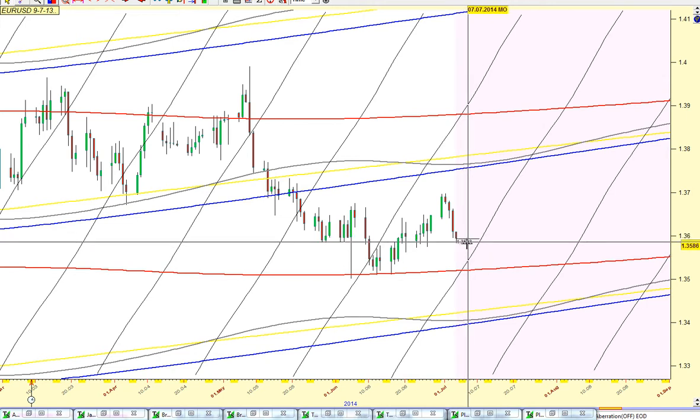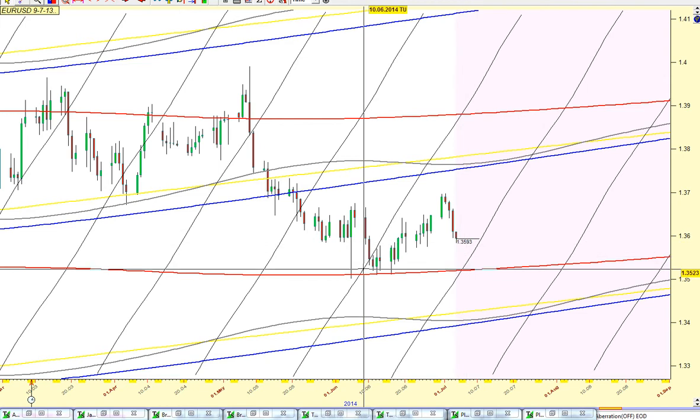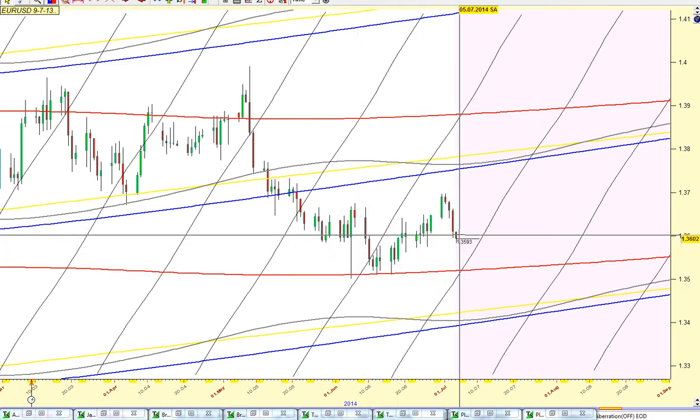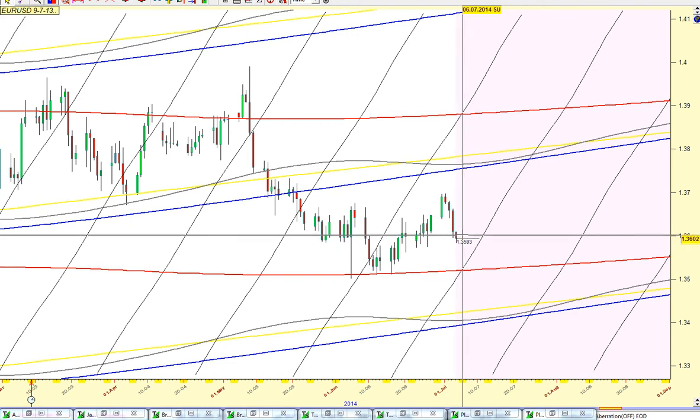This is to be seen this week if it's gonna happen. But I'm showing you the stuff that I use to analyze the euro. So Mars is pretty much support right now. And we'll see how this day candle, when it pops up today, is going to behave and what the price action is going to be.